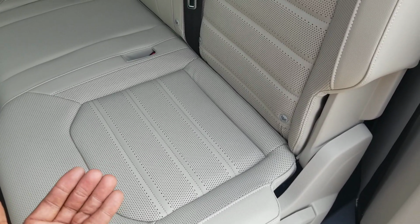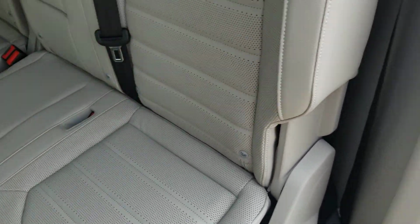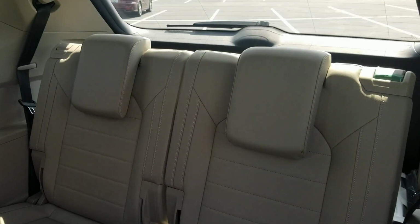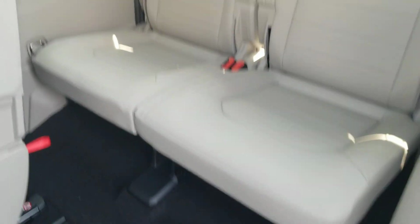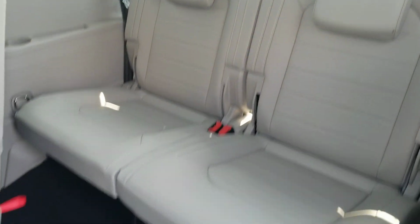You won't be able to do this, but when you have a front-facing car seat or booster, you'll be able to lift this seat with the car seat still attached and push forward and climb into the back. Those headrests do lift up with the flick of a wrist right there. Notice how high off the floor that seat sits. So a full-size adult, even 6'4" with a ball cap, will still be able to sit back here comfortably and won't complain about the ride.